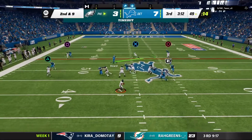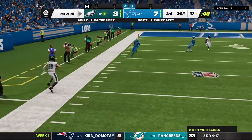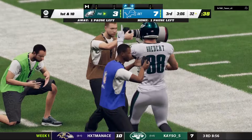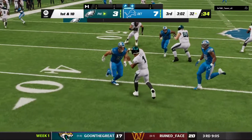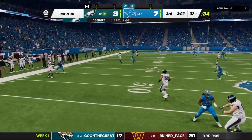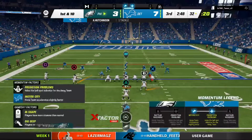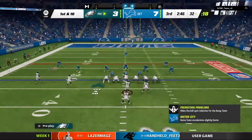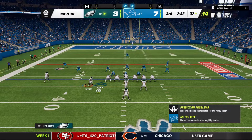They'll fake the give to Sanders, and now Hurts. That's caught by the big tight end, Dallas Goedert. And it's going to be another first down as they'll get him to the ground at the Lions' 32-yard line. 19 yards to pick up there. Move the chains. Still in search of their first touchdown of the game, but they're on the move. 1st and 10.